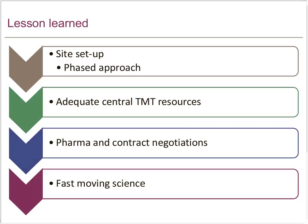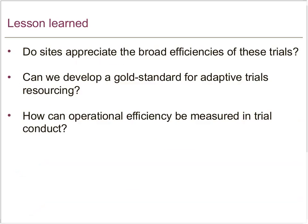As we said at the beginning, it's important to think about having adequate central resources for the trial management team to make sure these trials can run as smoothly as possible. Always bear in mind that negotiations with the pharmaceutical company and contract teams can take a huge amount of time, so don't dismiss those. And as always, science moves really fast, and as trial teams, you need to keep on top of this ever-changing landscape in science and how the trial can adapt quickly to these changes.